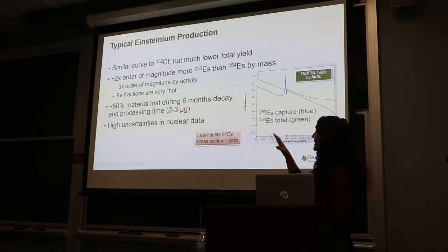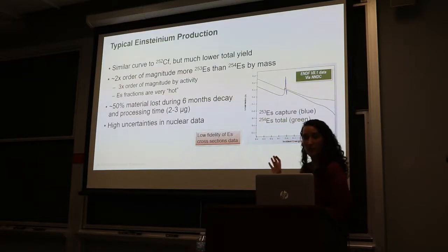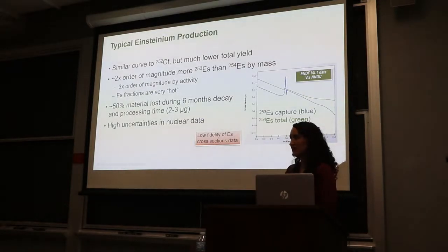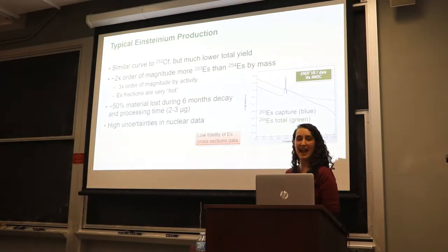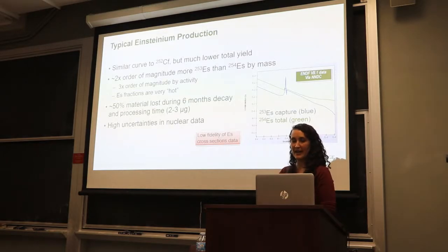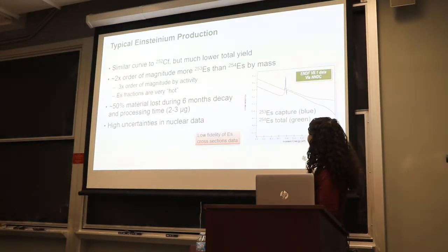We co-produce einsteinium-253 and einsteinium-254, and the einsteinium-253 has a much shorter half-life, so usually it's very, very hot, and we let that decay until they're about equal in activity. But then, of course, we lose the einsteinium-254 along the way as well.